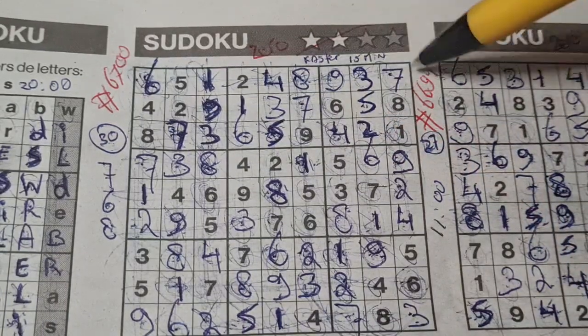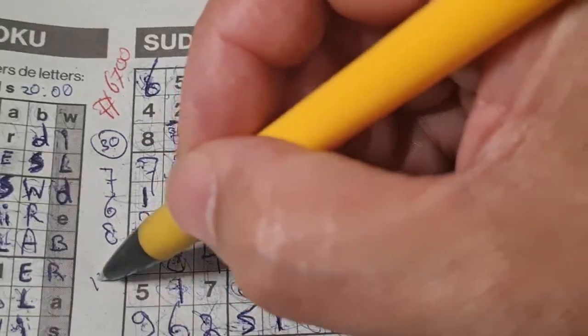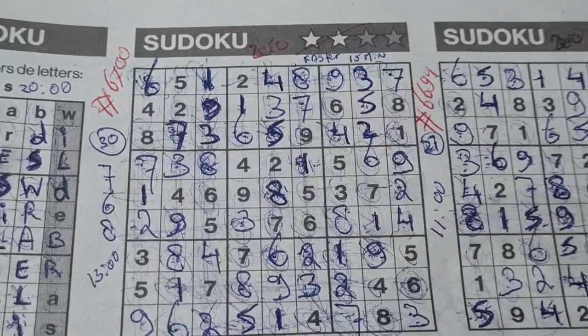Finish in 13 minutes. Told you I need to be faster than 15, 14 minutes. We solved this in 13 minutes.